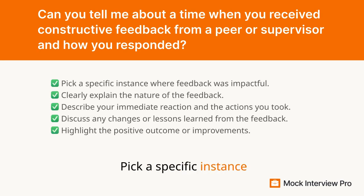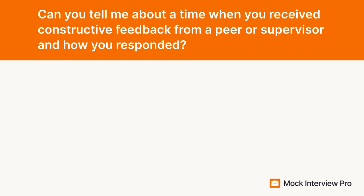Pick a specific instance where feedback was impactful. Clearly explain the nature of the feedback. Describe your immediate reaction and the actions you took. Discuss any changes or lessons learned from the feedback. Highlight the positive outcome or improvements. Consider this as a way of framing your response.